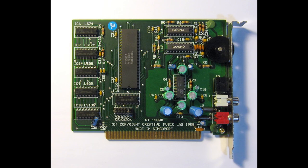In the year 1987, Creative Technology released their first sound card under the name Creative Music System. It contained two Philips SAA-1099 integrated circuits, which together provided 12 channels of square wave stereo sound, 4 channels of which could be used as noise.